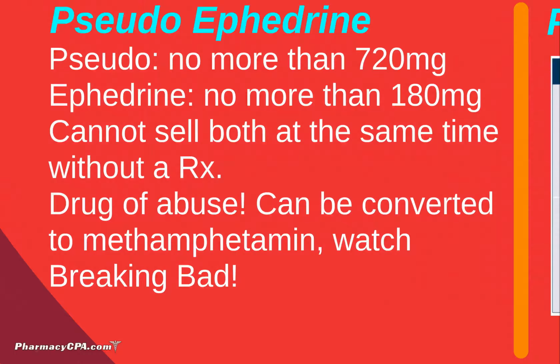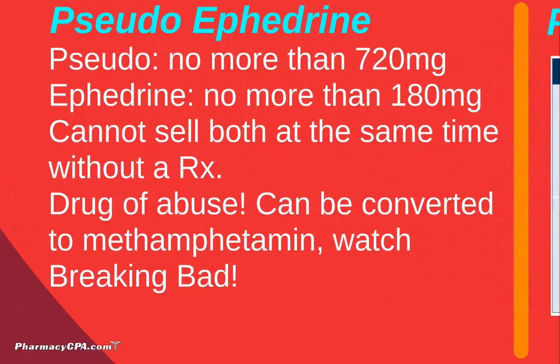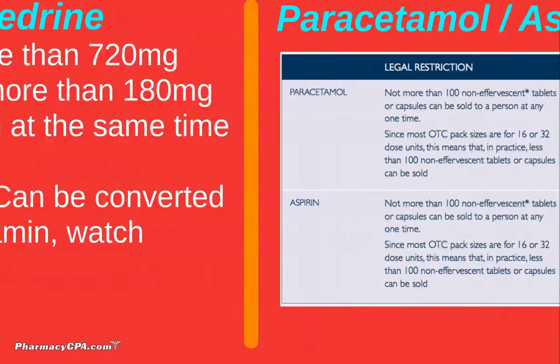From a practical sense, you've got to think that things like Lemsip have phenylephrine in, which isn't really included in this, so you could sell that. However, things like Sinutab have pseudoephedrine, so you've got to keep an eye out and not sell more than 720.